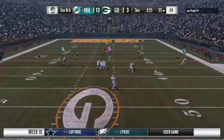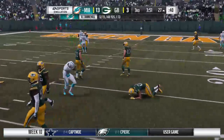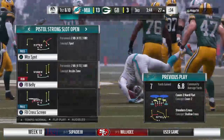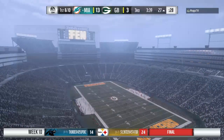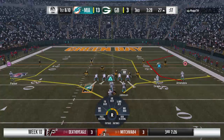From the gun on third down, Tannehill. And he finds Parker here, complete. And he's able to pick up the first before he's taken down at the 27. Tannehill with a hook up to Parker for the Dolphin first. Tannehill now 5 straight completions here in this second half. 1st and 10.